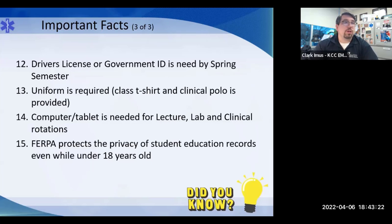We do require students to wear a uniform. We say practice like you'll perform. And if you practice well, you'll perform well. But you have to look like the part you're playing. So we provide students with the clinical polo, along with the classroom t-shirt that they can wear both for their clinical rotations and also in class. Since we are doing a number of online components that Ms. Likas spoke about, students are going to have access to Chromebooks that they'll be able to take home and utilize to do that online coursework, and those are offered graciously through Battle Creek Central.